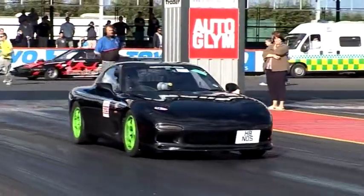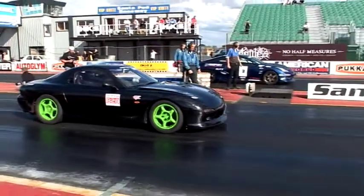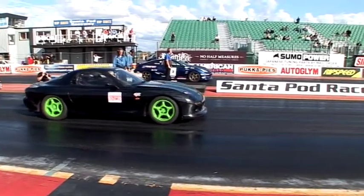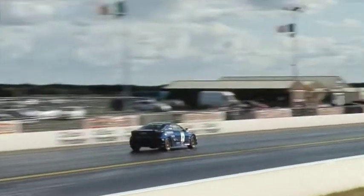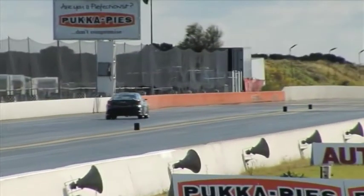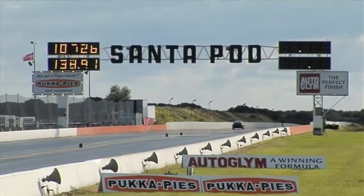Obviously we are in the finals now, and this will be the finals of the street class. Adrian Smith faces off against James Wilday. Well, James gets the drop there. Oh, but problems for him. I think that might well be transmission woes. Adrian Smith on a flyer, and obviously takes the win at the top end with a 10.72.